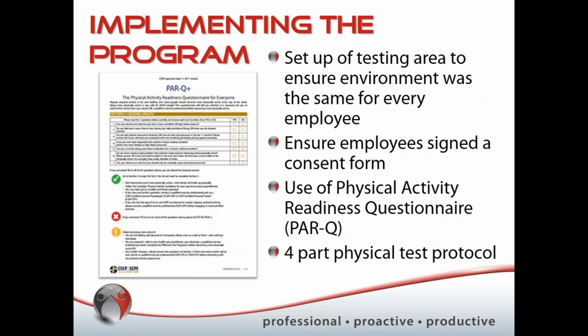Have I had any issues within the last 6 months? Have I ever been told by a doctor not to do physical activity of any strenuous nature? And again, if they say no to all of those, then they can sign off and I can go with the test. If they say yes to any of those, still doesn't mean they can't do the test.